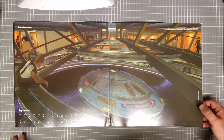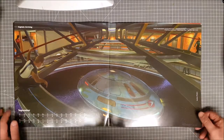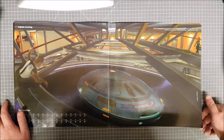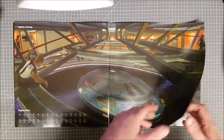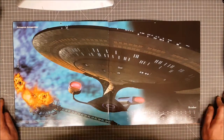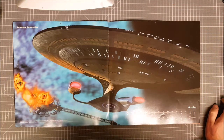I don't really expect every single design that is out there to be used by every single story writer, I suppose. So yeah, October, back to the Enterprise D. Now that was like the Yamagosa Observatory, Yamagosa Armageddon.